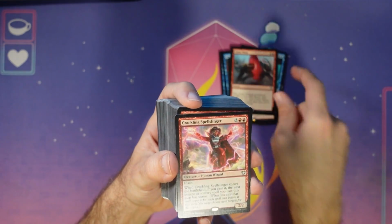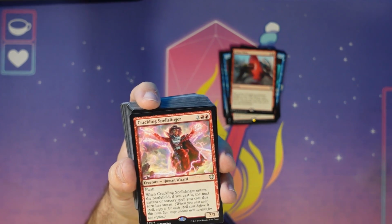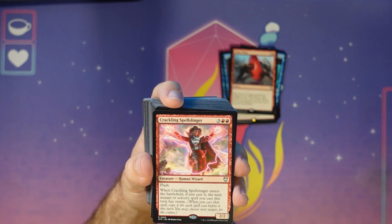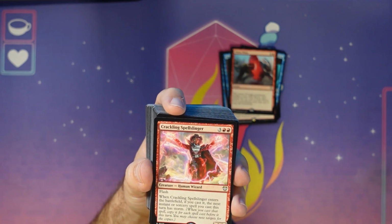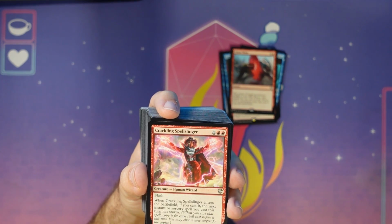Chaos Warp. Here's a new one. Giving a spell Storm, what could go wrong? We basically saw this with Thousand-Year Storm in Guilds of Ravnica. What could go wrong with this? It's probably fine, right? So, you can cast this thing and then give a spell Storm.